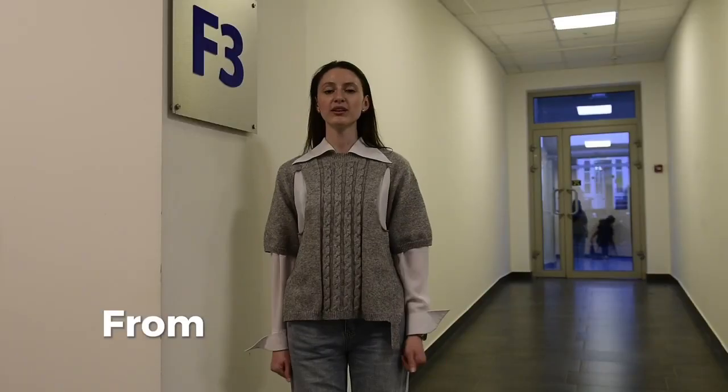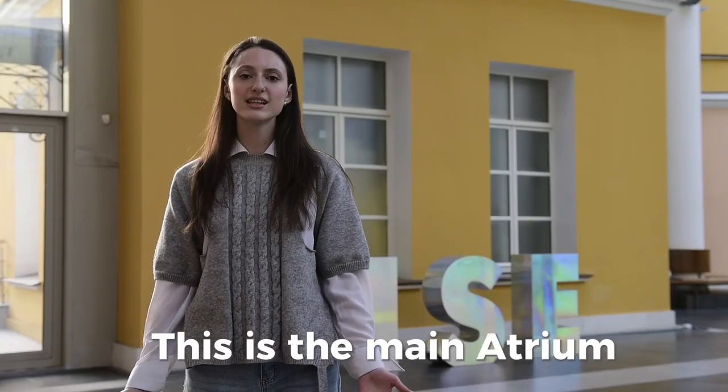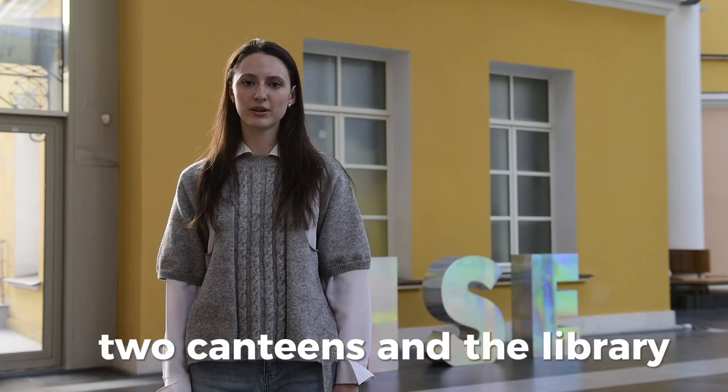From this hall, you can get to building D or to building K. This is the main atrium from which you can go to buildings R, S, K, to canteens, and to the library.